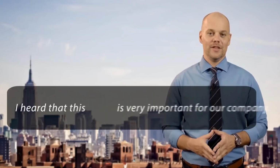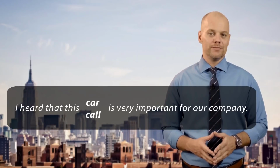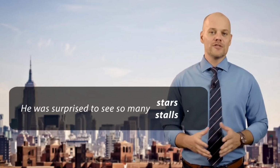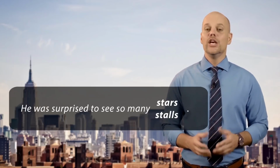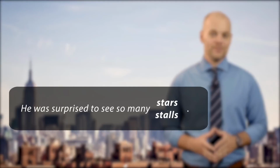Number 3. The options are car and call. I heard that this call is very important for our company. I heard that this call is very important for our company. Number 4. The options are stars and stalls. He was surprised to see so many stars. He was surprised to see so many stars. Which words were said? Write them in a comment.